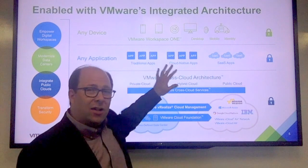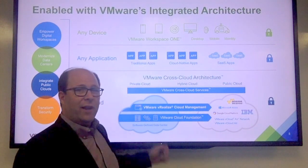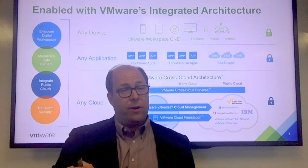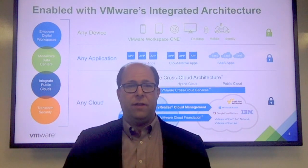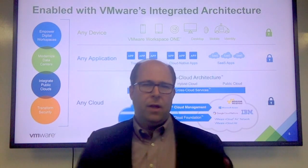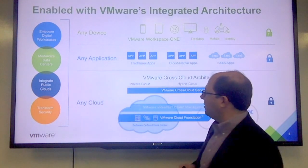So that, in a nutshell, is our big picture for VMware's integrated architecture driving any cloud for any application on any device. Now, if you can incorporate that message into the story you're telling your customer, not only will you increase your stature as their trusted advisor, but you'll set them up for success in the future and create a long pipeline of projects to work on. Now, in that vein, I want to talk to you about one more concept, and that's the concept of the customer journey.